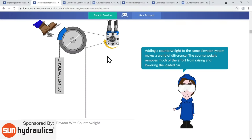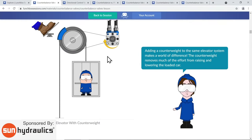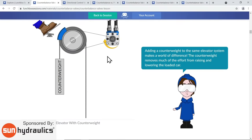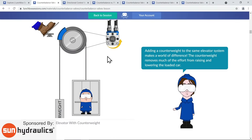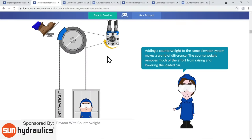Okay, this is not a perfect analogy or a perfect metaphor for hydraulic counterbalance valves, but it should be helpful in understanding that with that counterweight there, it will certainly be easier to stop that elevator car as it's being lowered. It will certainly be easier to stop and hold for a period of time.